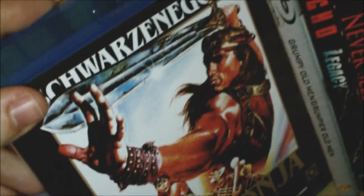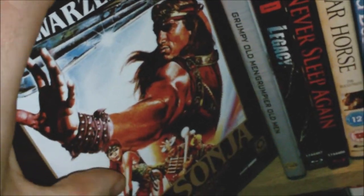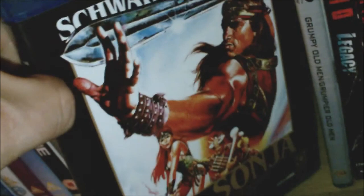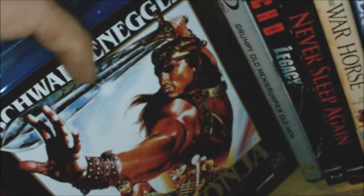Red Sonja, guilty pleasure, love the music, and it's crazy, aren't they? I mean, check out that poster art, how Brigitte Nielsen gets like this wee spot down the bottom, and she's the star of the film. Never understood that. Schwarzenegger right along there, and he's kind of like the guest star.